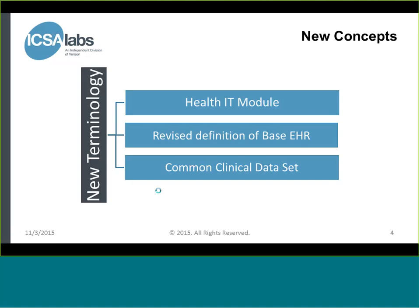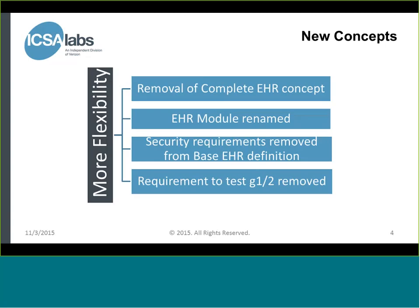First, we're going to go over some new concepts. Health IT module replaces the term EHR technology. This is intended to provide more flexibility, as some going through the ONC certification program are going to be doing that for purposes other than meaningful use. The ONC also revised the definition of the base EHR, and we will go through that in just a minute. They've also used the term common clinical data set, and this is going to replace the common meaningful use data set that you saw in the 2014 program.